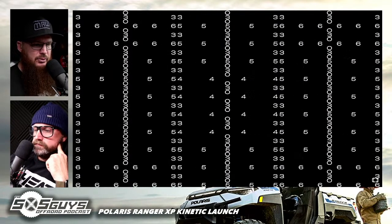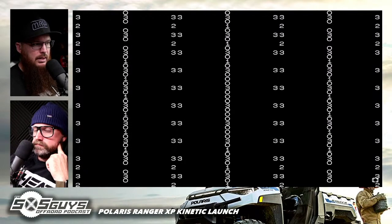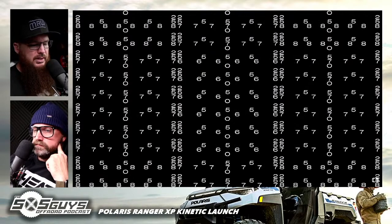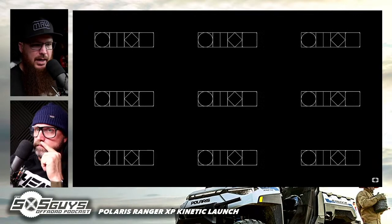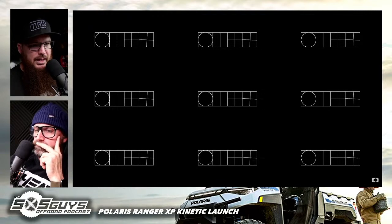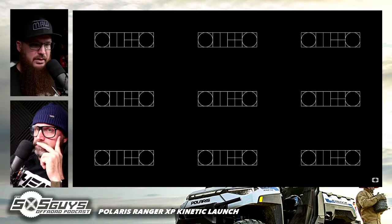Lithium has the benefit of being super light compared to a flooded battery or something like that, right? That's why a lot of racers use it. If you go look at the specs that we launched this morning on the vehicle, it is only, I think, 100 pounds heavier than a standard XP 1000. So I'm super surprised at that number. You would figure that this would be quite a bit heavier vehicle for what it's doing.